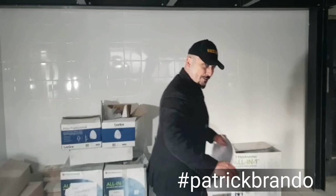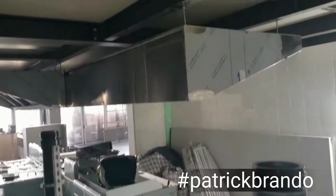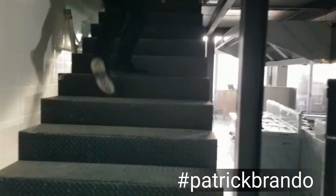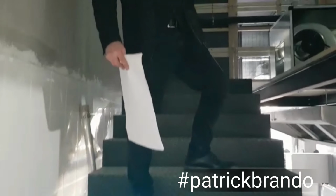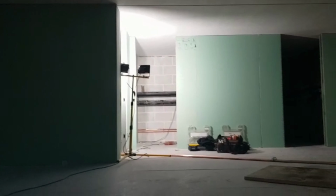We finished the floor of the mezzanine. There is no light. Come upstairs. So all the partitions of the office storage, they are installed.